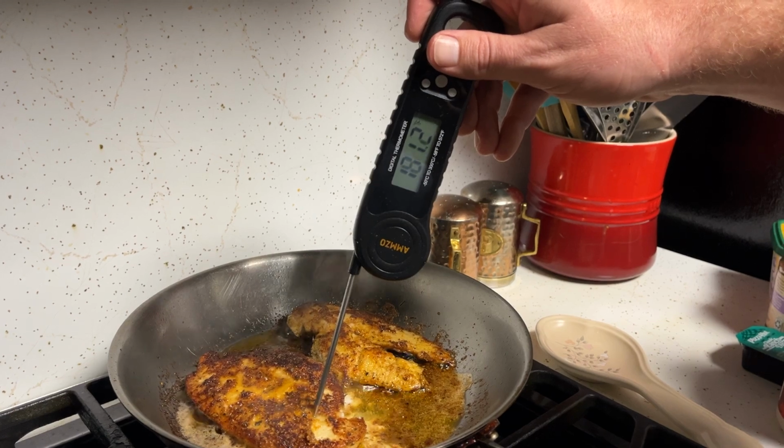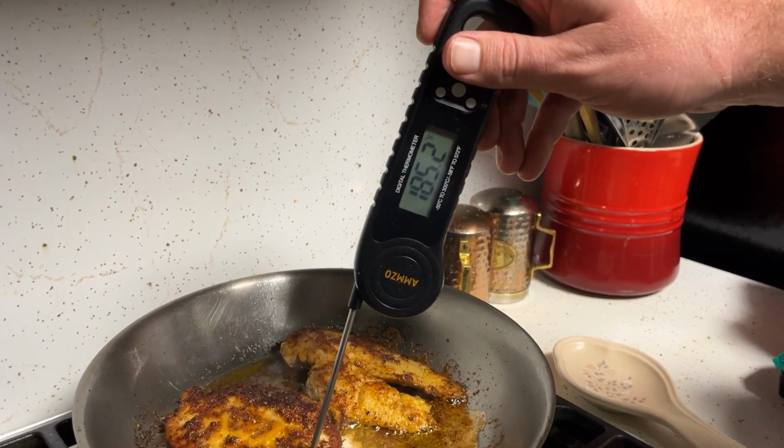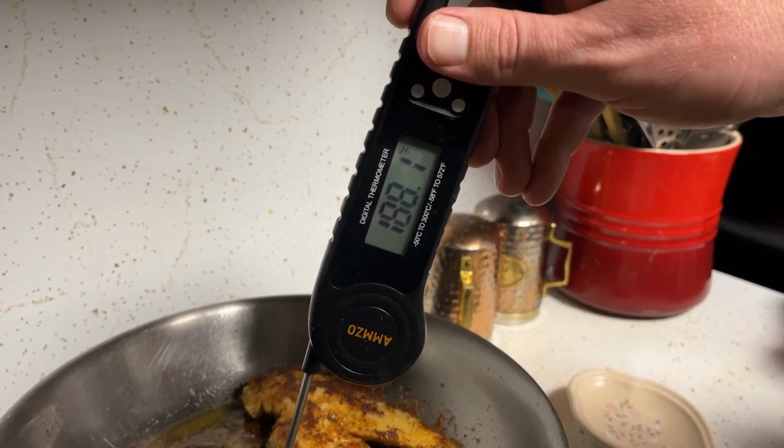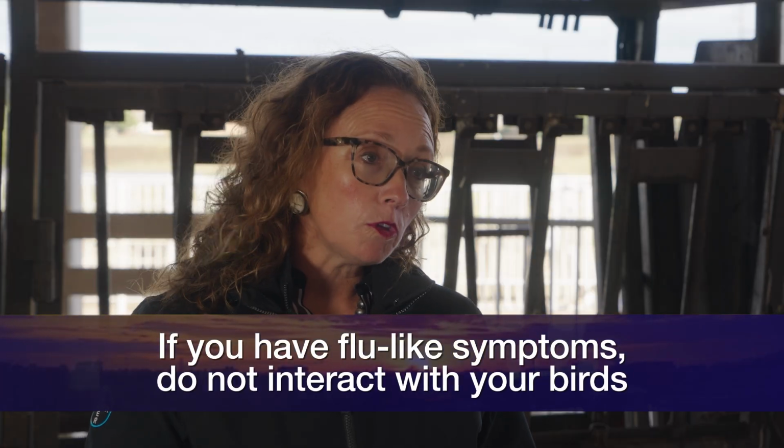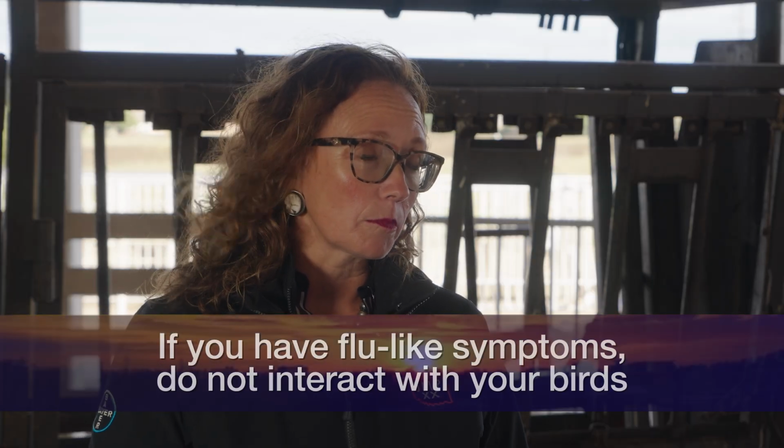And then from an animal handling piece of it, if we own birds ourselves, we want to make sure, again, that we're looking for those signs of influenza and making sure that if we ourselves have influenza, that we're not interacting with our birds, meaning if we have human influenza, that we're not interacting with our birds.